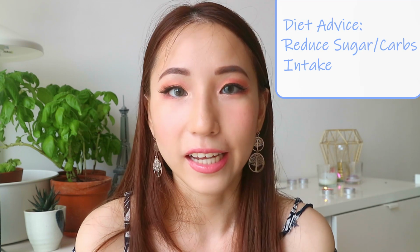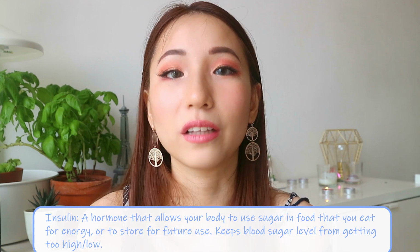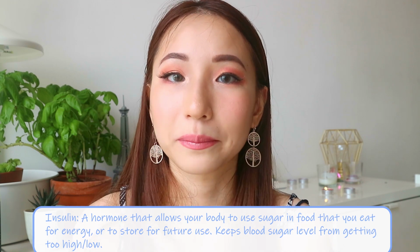So on the topic of diet, I started to watch what I was eating and I really reduced on sugar intake. Sugar is very inflammatory, so it will definitely flare up your acne. And because of PCOS, I had insulin resistance, which means my body was not reacting well to the insulin produced. So I had very high sugar levels in my system. I stopped eating so much desserts, I stopped drinking boba, I also reduced on carbohydrate intake like rice and potatoes. Now I am eating more salad, fresh fruits, and food high in fiber like oats, and I am definitely seeing the positive changes in my body and my skin.